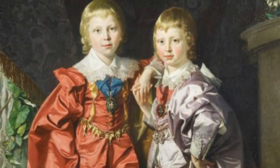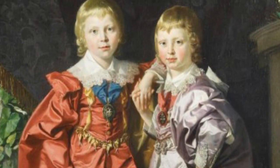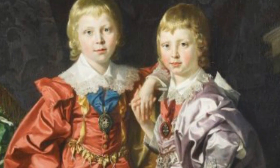George's love of French furniture and his prolific picture collecting have given the royal collection some of its greatest treasures. George is shown here in a painting by Zoffany with his brother Frederick.